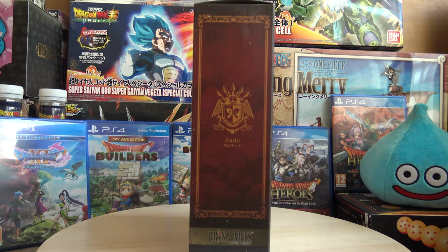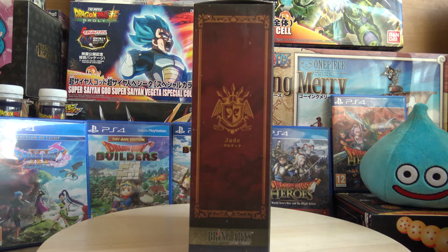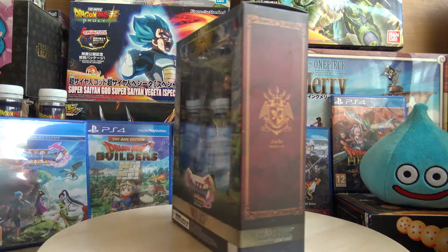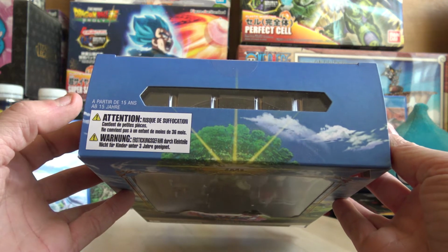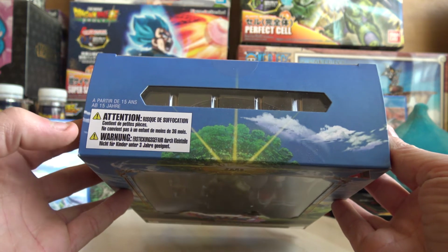Here we have the right side. This coat of arms is pretty cool. We have Jade and her Japanese wording of the name. And of course the Bring Arts logo there. The left side exactly the same. Then we have the top of the box which has the warning labels in French and German.